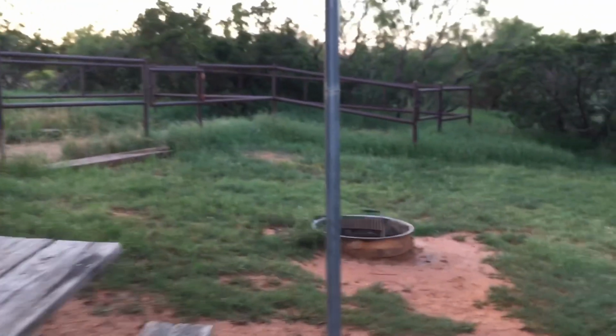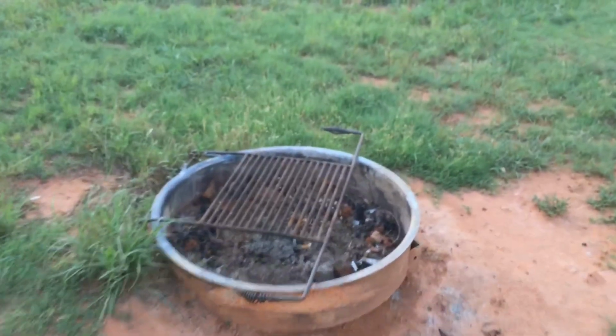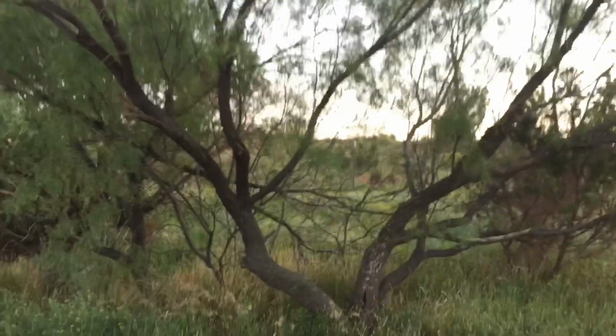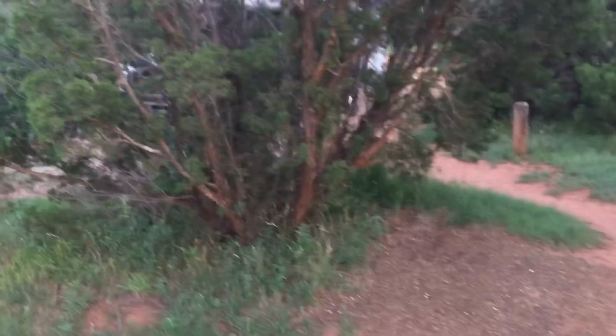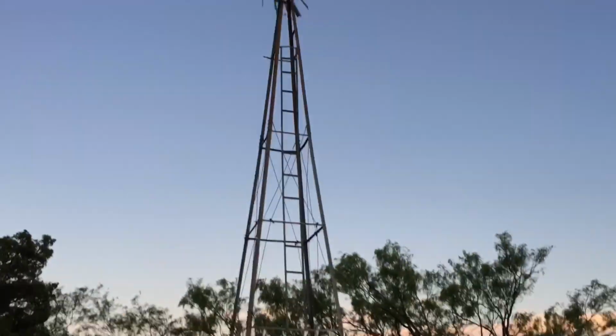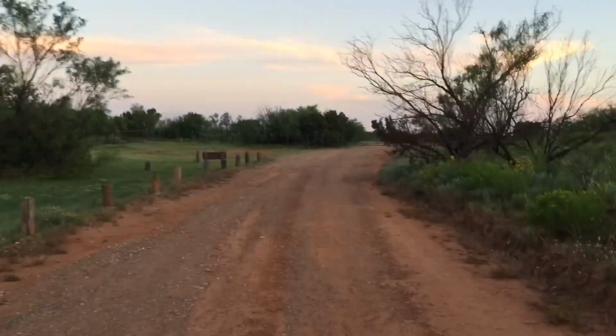Campsite's got a picnic table, lantern hanger, and a stall for your horse or horses, and a fire pit. Well, that's pretty cool. That's 66. Same thing. Picnic table, fire pit, place to put your horses. Right under the squeaky windmill. I think there's about 10 spots in here.